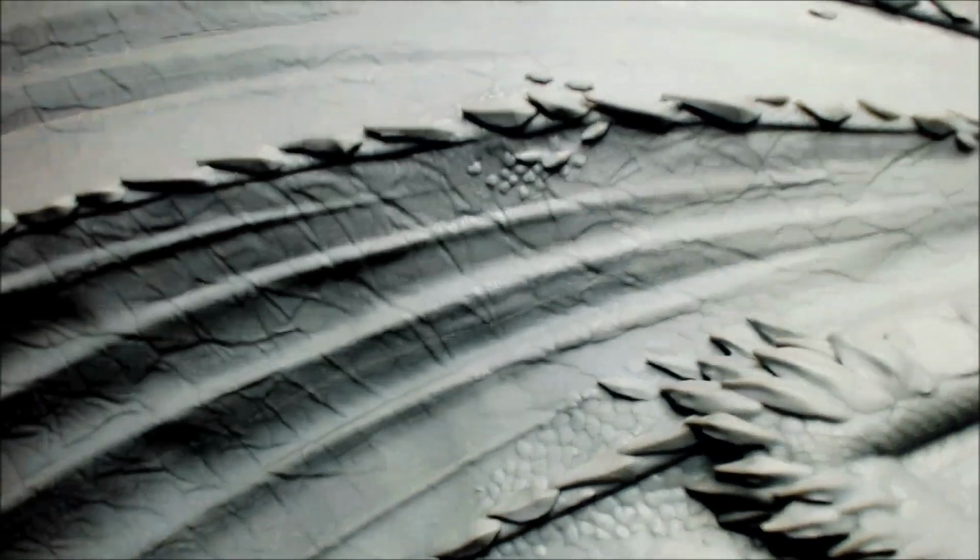Oh, look at that. All that detail in there. You have to be wearing a dust mask. Oh, disclaimer! Disclaimer. Yeah, so look at that.